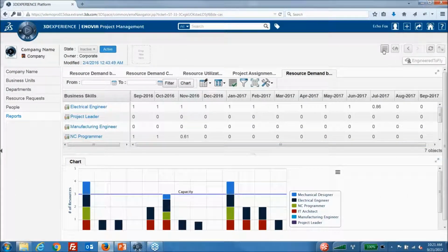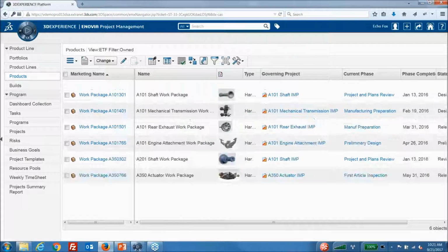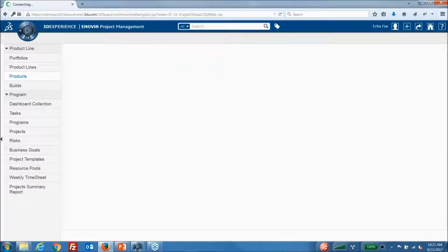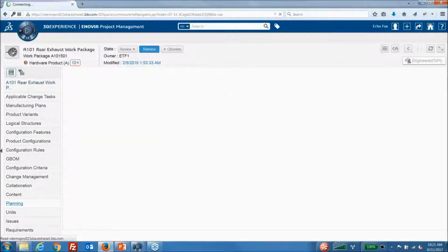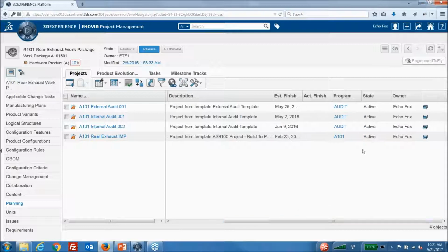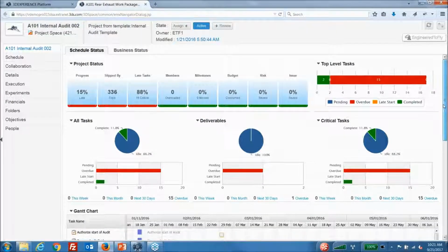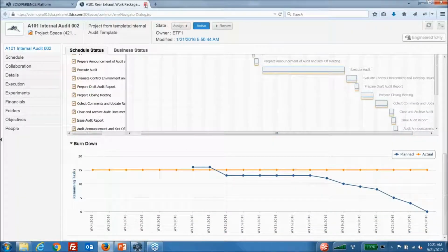So coming back to the web browser over here, which is the PLM system, we can look at the work packages that have been used to deliver this product. And as a quality manager, I want to make sure that my audits have been met. So I create various internal audits, and these come from my project templates. And as I did with the project manager and the proposal manager, I can track my progress and the overall completeness of this audit as well.